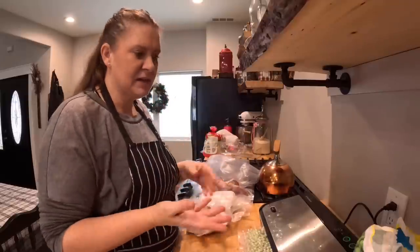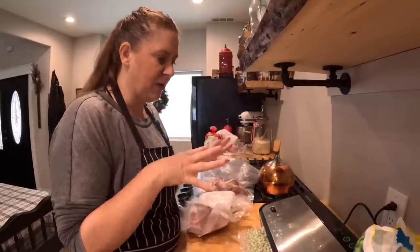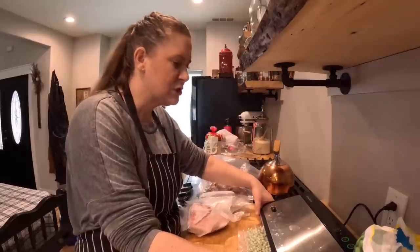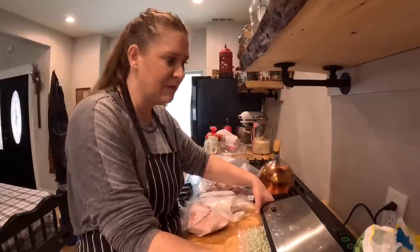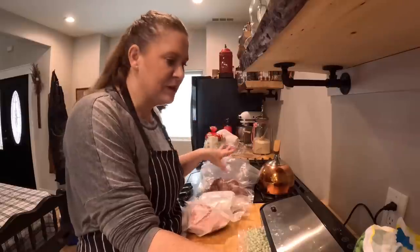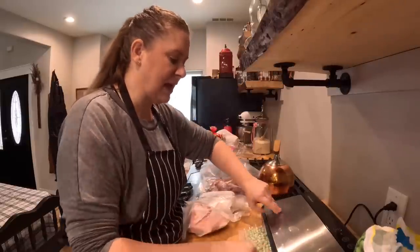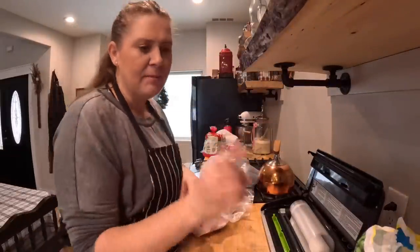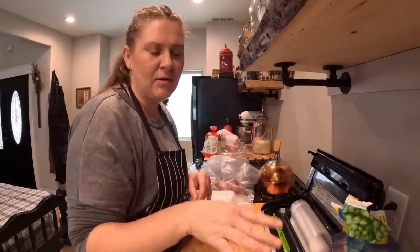We have all the duck saved. One day we're gonna make duck burgers, grind all of it in the meat grinder. They were so good. You can make sausage and stuff out of them, but it takes a lot of ducks. So we just kept freezing. And then Caleb makes jalapeno poppers out of his ducks, which are also amazing. But I'll finish getting this going and then we'll move on to the next part.